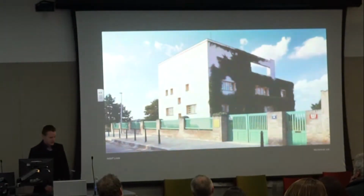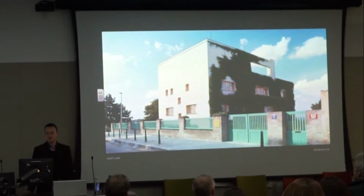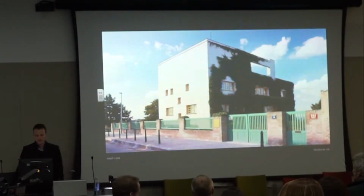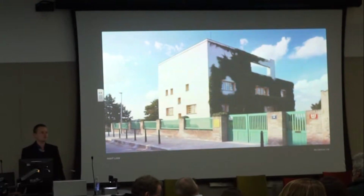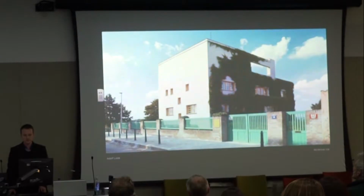And if I ask you to tell me one of the most famous villas built in the 20th century, I guess somebody would tell me the building built in Prague in the 1920s. It was designed by Adolf Loos, one of the most famous architects of the 20th century, from Vienna. And the house is called Villa Müller.